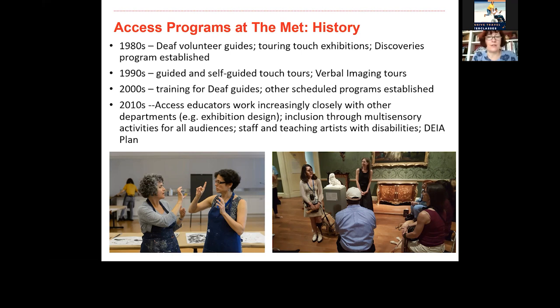And here there are two images of different types of programs happening. On the left, an art making program in American Sign Language led by deaf educator and teaching artist, and on the right, a touch tour focusing on dogs at work and play in the collection for service animals and their humans, led by one of our educators who is blind and has hearing loss and has a service animal.